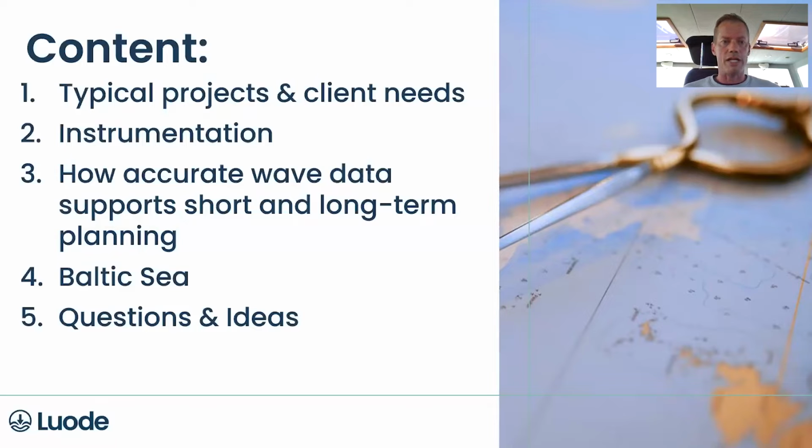Then something about the instrumentation we are normally using, not only related to wave and wind monitoring, but you will get an overview of what kind of things need to be taken into account when you are planning wind farms or wind parks. Then something about the Sofar Spotter products, how accurate wave data supports these kinds of projects, how it should be utilized, and what things you should take into account when planning the installations and moorings.